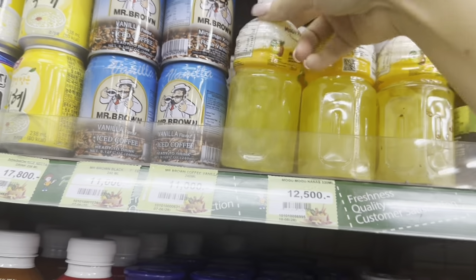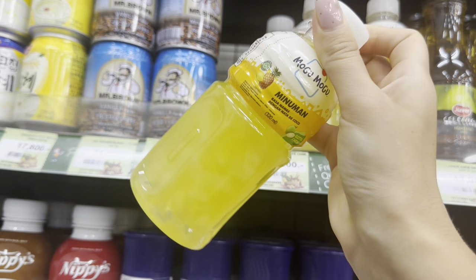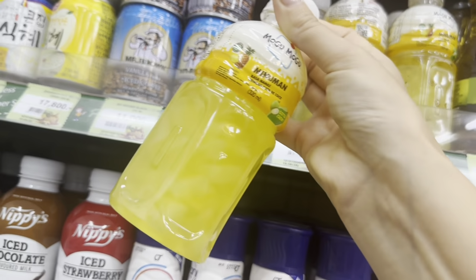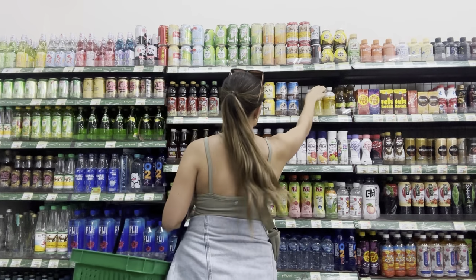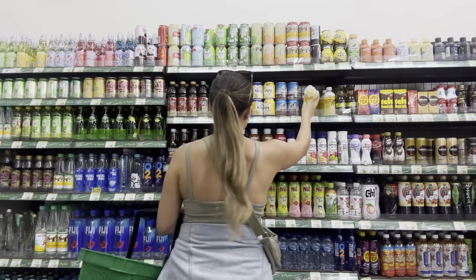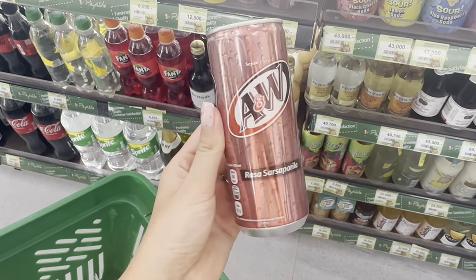Looking at some of these, it actually makes me really nervous. Like, what's this? Jasmine green tea drink. Let's give it a try. What on earth is that? It's got bits in it. What is it? I guess I'm gonna try it. Okay, so I've got these so far, so they're quite a good variety. Very scared of this panda. Also gonna try this, not quite sure.